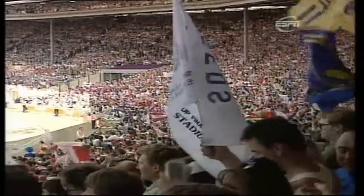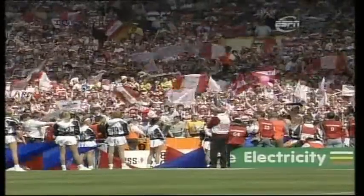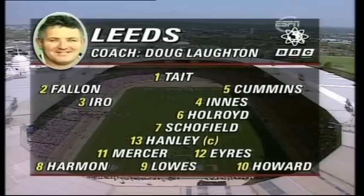Here come the entertainers, the crowd really want to see the two teams, Wigan and Leeds, for the 1994 Silk Cut Challenge Cup final. If Leeds are to lift their first trophy in 16 years, then that front row of Harmon, Lowes and Howard must bear the brunt of the Wigan attacks.